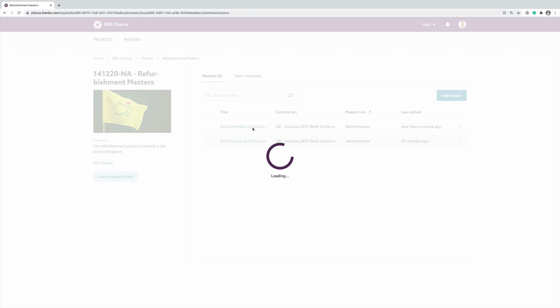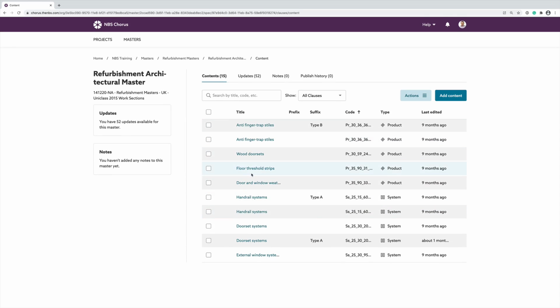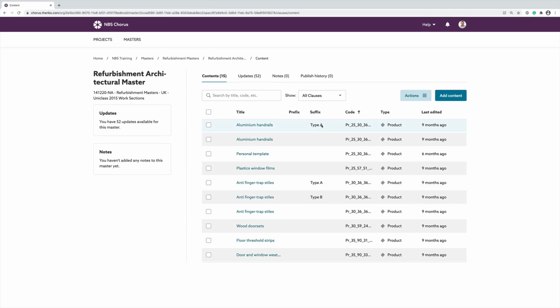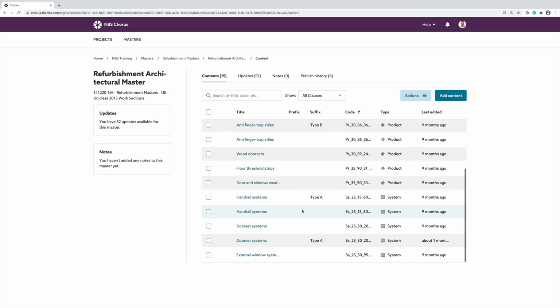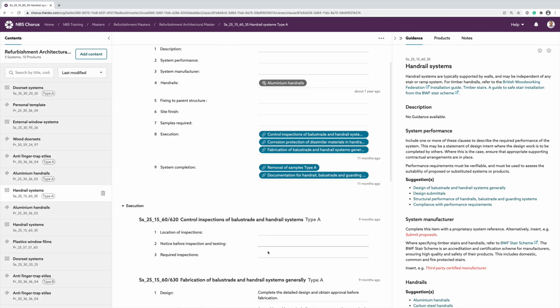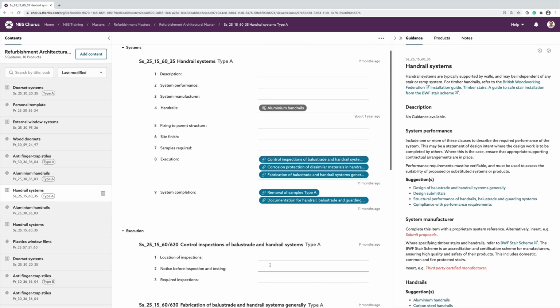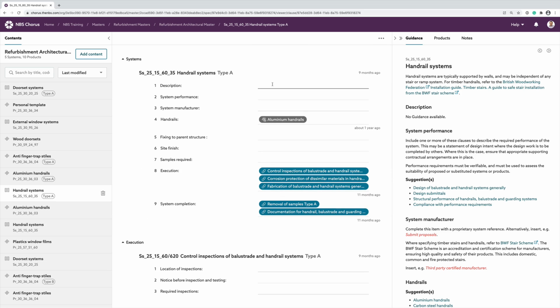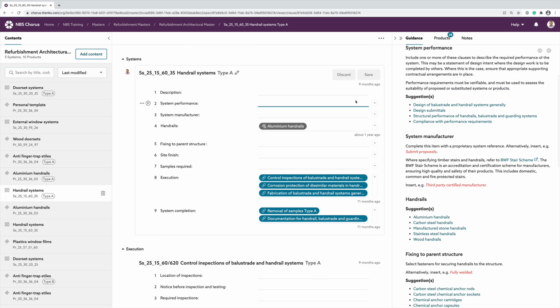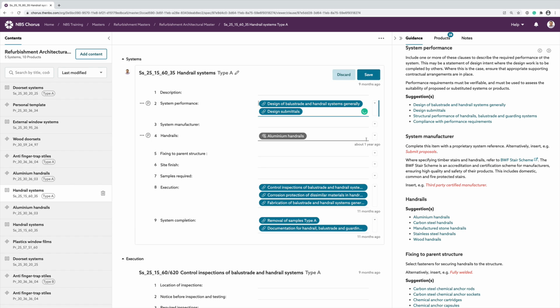I click into the refurbishment architecture, and you can see all the content is there within it. It's brought everything across. At this point, I will start to work my way through this, for example, maybe go into handrail systems and start to generalize some of the content. Things that were job specific from where I've copied this spec from, I would remove and put more general information in there. But it allows me to edit it in any way that I want, so I can quickly come into the handrail system here. I could come into the performance clauses and bring in any performance clauses I wish to add to this specification.